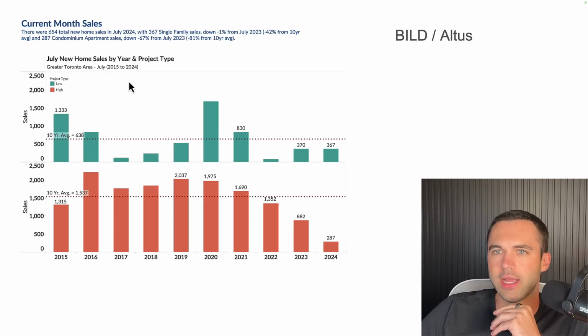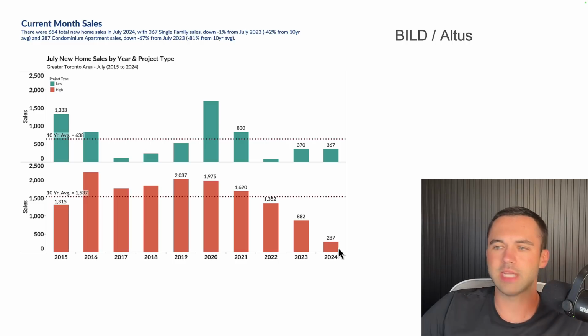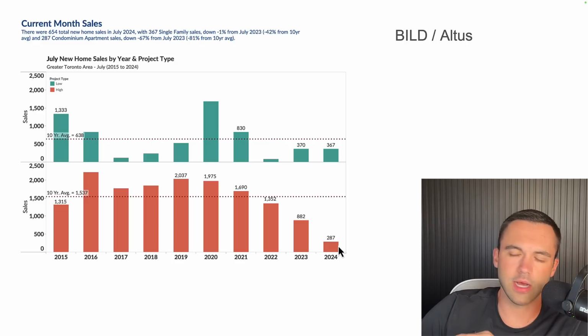Diving into the numbers a little bit closer here. If we look at July new home sales, so low rise, we did 367 units. High rise, we did 287 units. All right, the 10-year average for July is 1,500 units. If you go back to strong years like 2019, 2020, we were over 2,000 units. Just an atrocious showing.